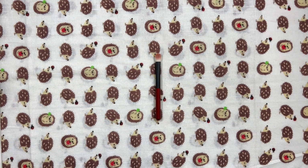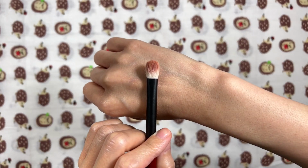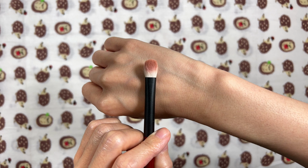Here's the Eihodo Outlet Goat Flat Blender Brush with the red handle, and just like the other ones, I like the red handle, so I just went for those. This is the same shape as the Chikuhodo T7, except I think it's a little bit smaller. The T7 hairs are also silkier and the head doesn't feel as full as a result. I never liked the T7, but actually quite like this one because it's smaller and denser. I also like the red handle, but it's quite short, which means it'll be great for travel.